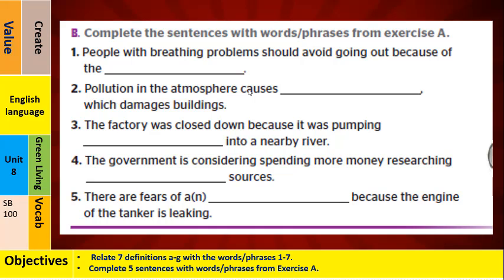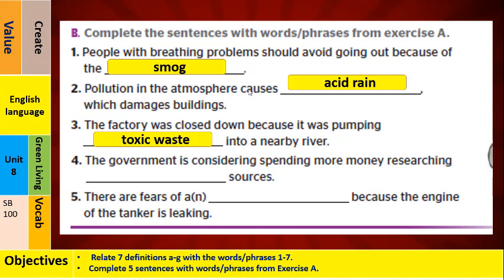People with breathing problems should avoid going out because of the smog. Yes. Number 2. Pollution in the atmosphere causes acid rain which damages buildings. Number 3. The factory was closed down because it was pumping toxic waste into a nearby river. That happens in our city in Tunisia.